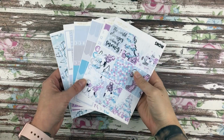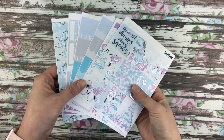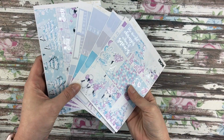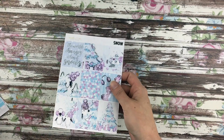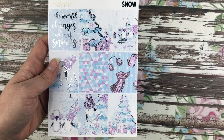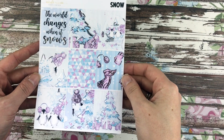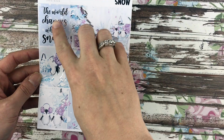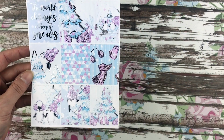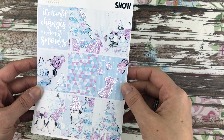So our first one is the Snow Kit, and it's really hard to photograph these. So I'm going to go back and forth in the lights so that you guys can see the foil. I'm going to zoom in a bit. The full boxes I'm obsessed with. I think they're really, really cute. You have these little penguins, little snow globe, the world changes when it snows, and then just some Christmas trees. And then you've got your earmuffs and your scarf and your mitt.